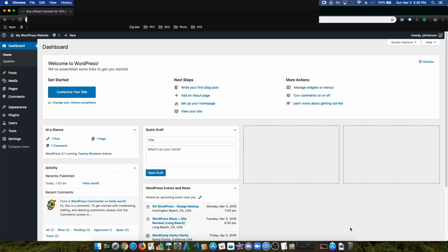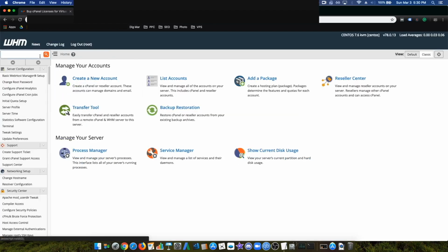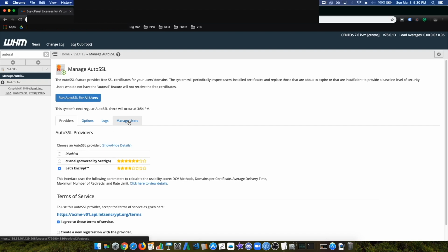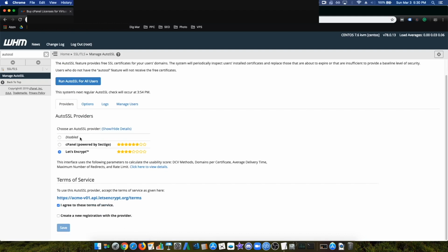It's a bit technical to set up, but don't worry, I'll do this with you and show you how easy it is. First thing you have to do is go to WHM, not cPanel, go to the main page, and type in auto SSL. Click it right there and click on manage users. Actually, before you do that, go to options and make sure Let's Encrypt is enabled, agree to the terms and conditions, and click on save.